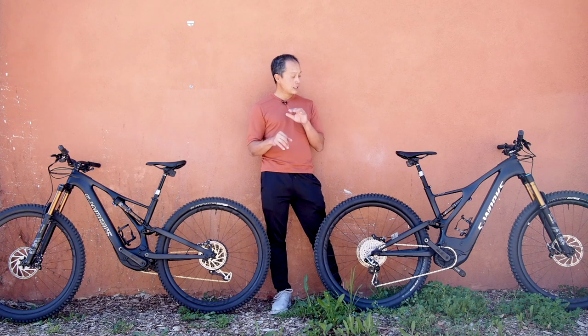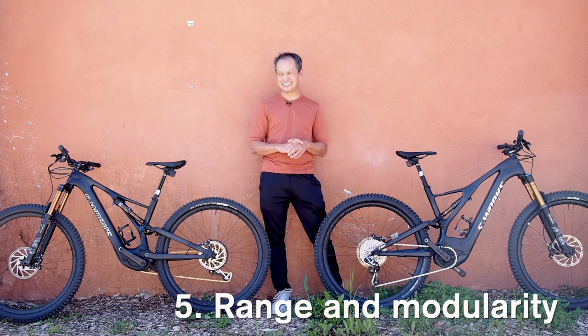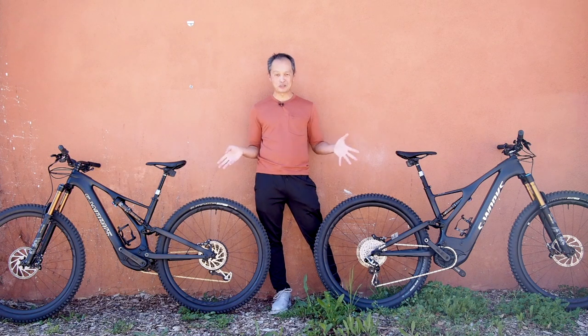The next thing to talk about is range. What's the range? That's the number one thing you get asked on the trails, right? What's the range on that? Oh, it's 100 miles. So we're not going to talk about miles because miles is so deceiving. Instead, we talk about hours and altitude, because miles is only good if the trail is flat, right? It's really about 80 to 100 miles for either one.